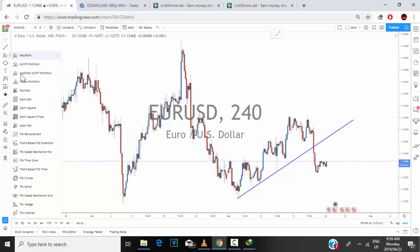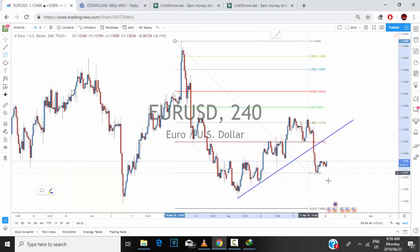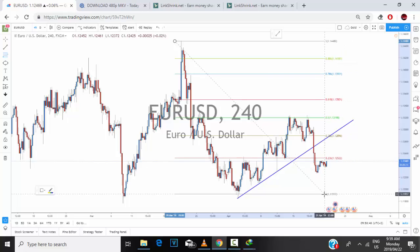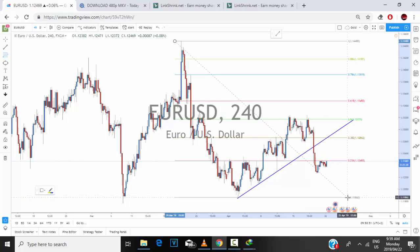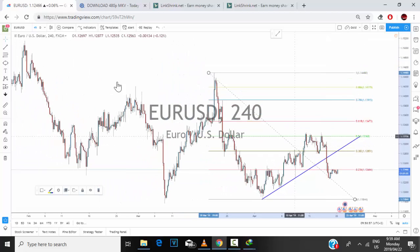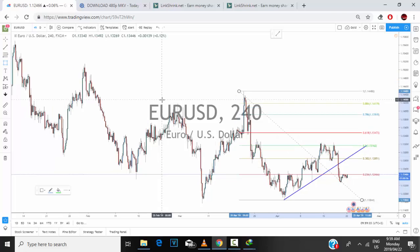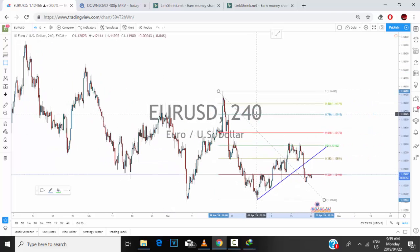What's my Fibonacci? I think I'm gonna just, because wherever we get the flags is a trend continuation. But also again, let me just plot my support and resistances. Okay, this is it.